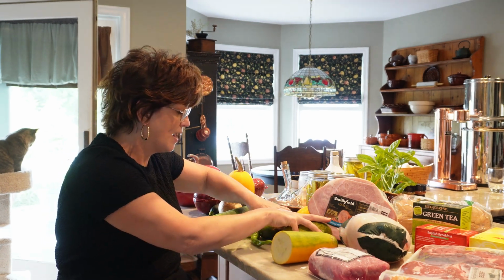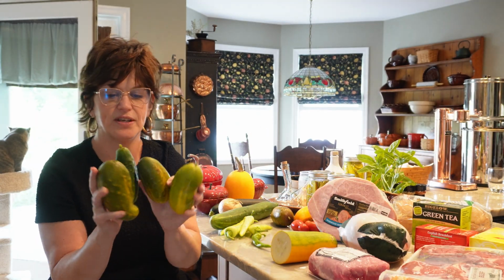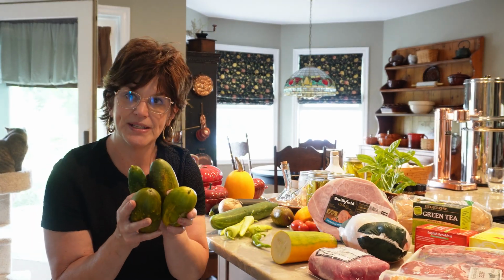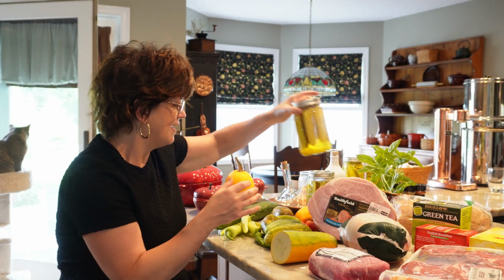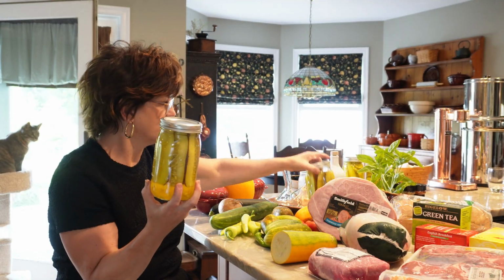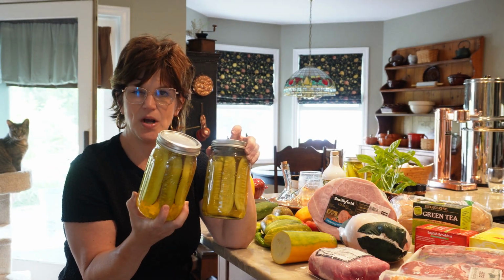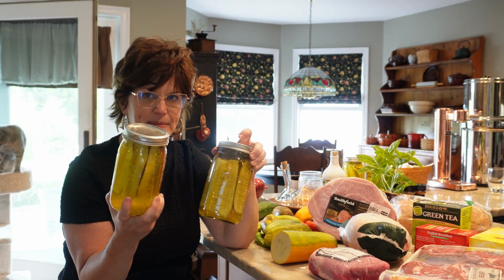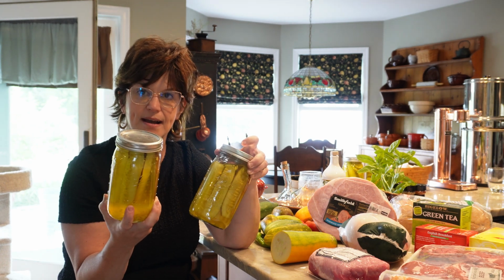So I have a variety of sizes of cucumbers. These are pickling cucumbers. I've never pickled anything before. This was my first attempt, and I have about 4 jars so far, and I cut them into spears because I let them go till they were pretty big. But I did use a pickling mix. There was no sugar in it, and they're pretty good.